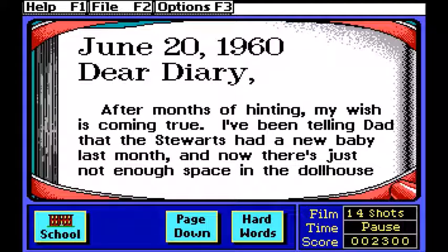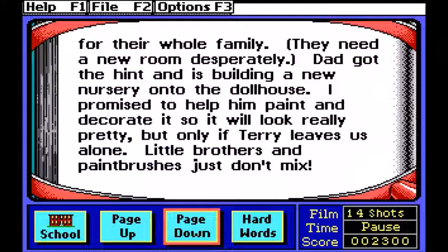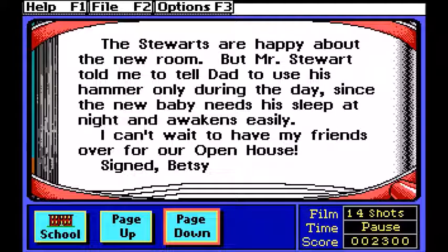June 20th, 1960. Dear Diary, after months of hinting my wish is coming true. I've been telling Dad that the Stewarts had a new baby last month, and now there's just not enough space in the dollhouse for their whole family. They need a new room desperately. Dad got the hint and is building a new nursery onto the dollhouse. I promised to help him paint and decorate it so it will look really pretty, but only if Terry leaves us alone. Little brothers and paintbrushes just don't mix. The Stewarts are happy about the new room, but Mr. Stewart told me to tell Dad to use his hammer only during the day since the new baby needs his sleep at night and awakens easily. I can't wait to have my friends over for open house. Signed, Betsy.